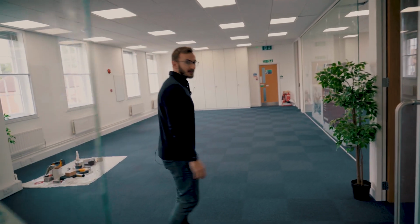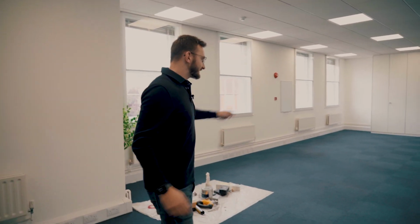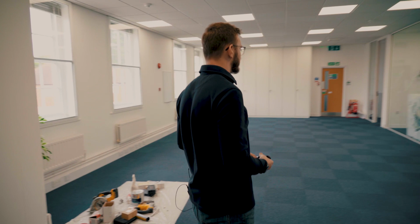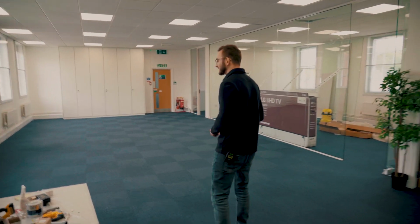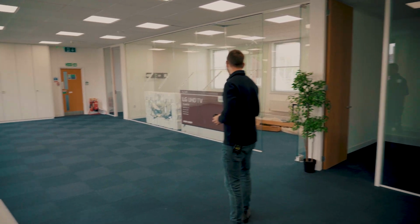So they'll be in here, or it's really echoey in here. So the main team will work in here. We'll easily be able to get 15 people comfortably and happily working in here. It is actually bigger when you come here than what it looks like on camera.